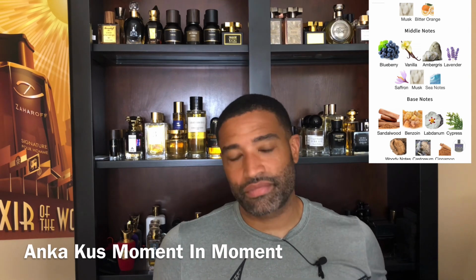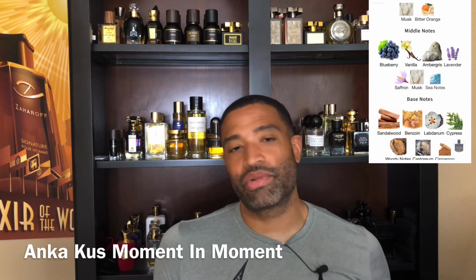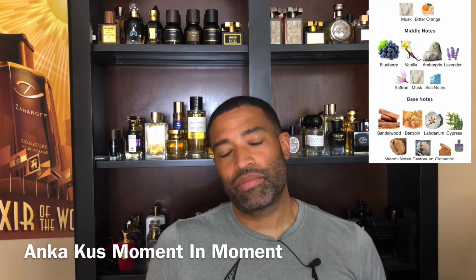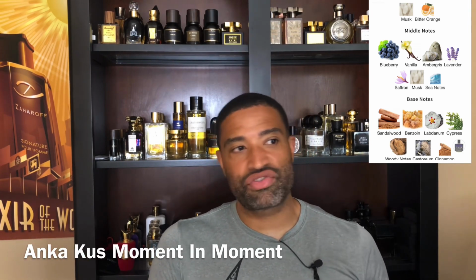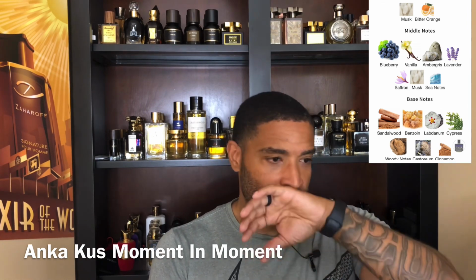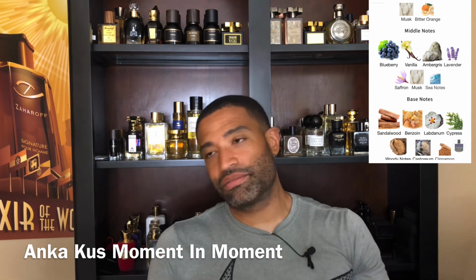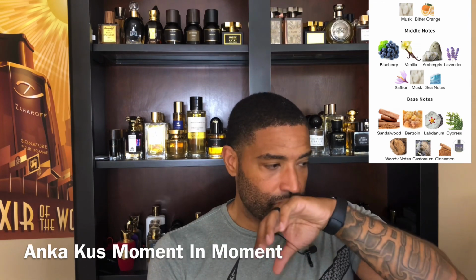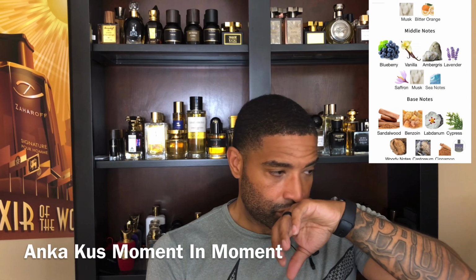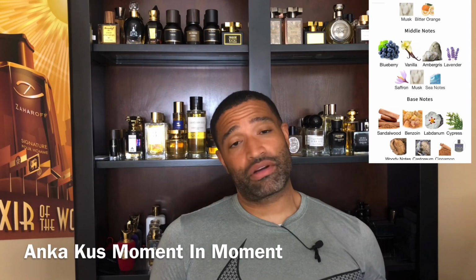So you can kind of smell the castoreum, but it's not anything off-putting, because I know people in the comment section will ask me that. Is it animalic? It's not, but it does have, in the dry down, some castoreum there. A little bit of benzoin, labdanum too, sweetness. But I really can't tell if that's from the vanilla, the labdanum, the benzoin. But you definitely get an underlying woodiness. A little bit of fruitiness, like I said, from the bitter orange. It's supposed to have blueberry in there, but I cannot pick that out.